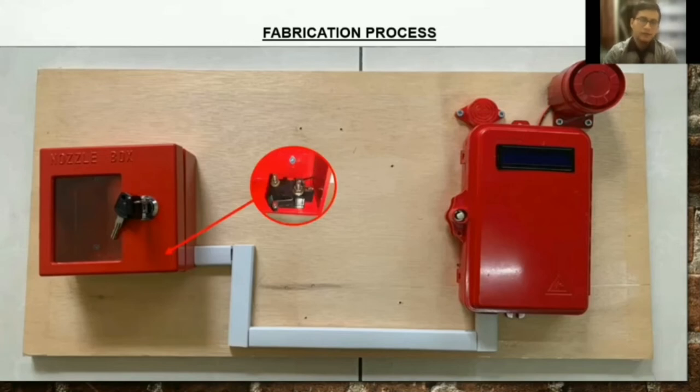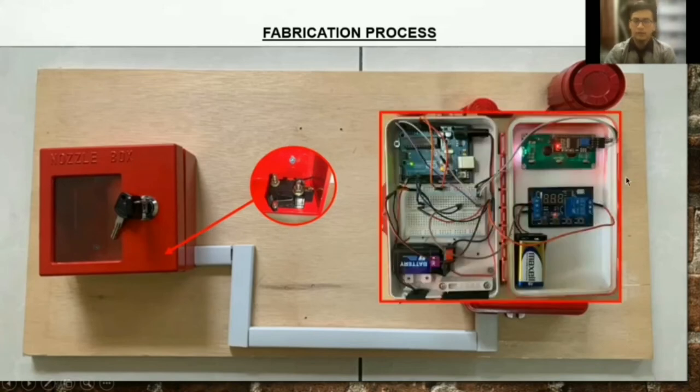And then in this nozzle box, I have implemented this limit switch, which can detect the motion of the access door of this nozzle box. And then this is what it looks like in the control panel, which is Arduino, breadboard, two batteries, switches, relay timer, and LCD. The function of this relay timer is that I want to create a time gap for this siren to work in.